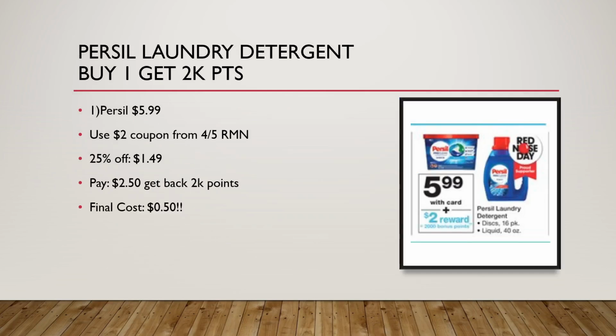PERSIL laundry detergent, amazing deal as well. So buy one, you're going to get $2 back in points. In the 4-5 RetailMeNot, there were $2 off coupons for the liquid and a separate $2 off coupon for the PERSIL discs. So you can pick up either one.